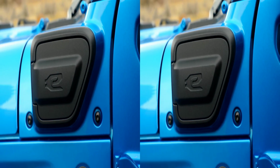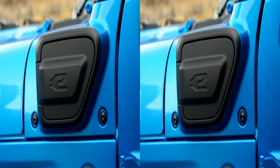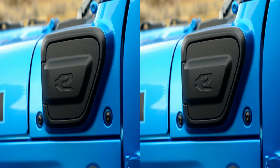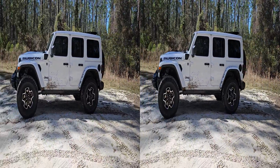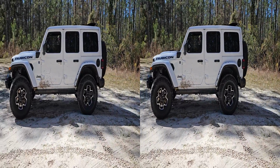You're going to have to burn some gas. But even if you did that, it would not recoup the expense of that 10 grand versus just buying the gas one. So the reasons to get the plug-in hybrid are if you actually like the driving experience of electric, which I do a lot.